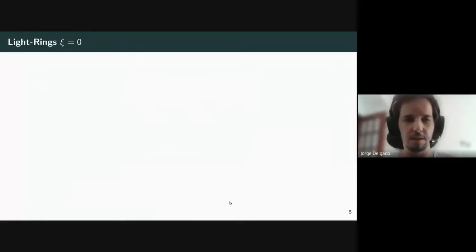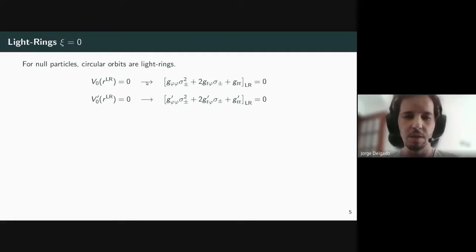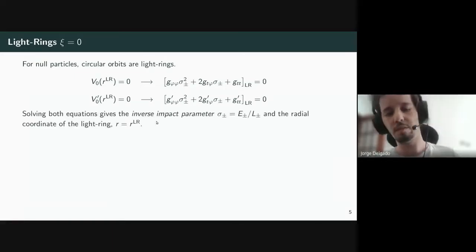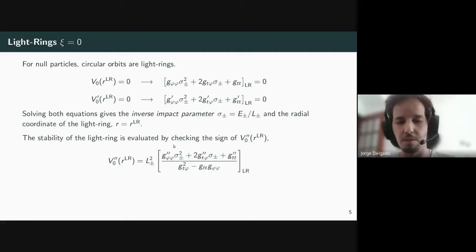So let's start by looking at null geodesics, in which xi is equal to 0. In that case, the circular orbits are light rings. So we look into the potential for the null particles, where xi is 0, and we get these two equations. The first one gives an expression for this sigma, which is known as the inverse impact parameter, so the energy divided by the angular momentum of the test particle. The second one gives the radial coordinate of the light ring. With that solved, we can look into the stability of the light ring and we get this expression.